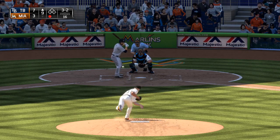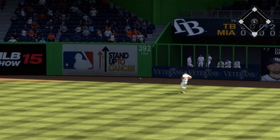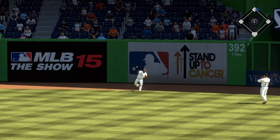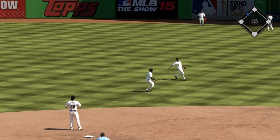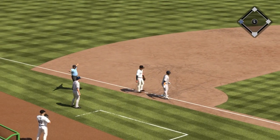Full count pitch on its way. Swing, and he pulls the fastball high in the air toward deep right center. And that's into the gap and should be extra bases. DeJesus on his way to third. And the relay throw is right by him at third base.